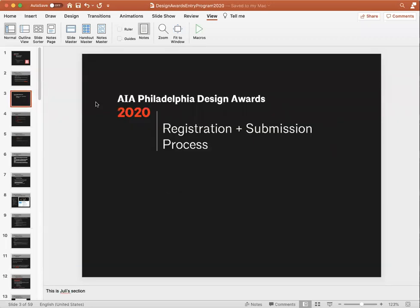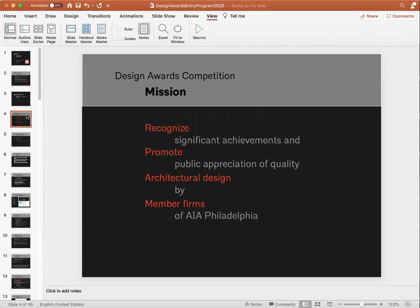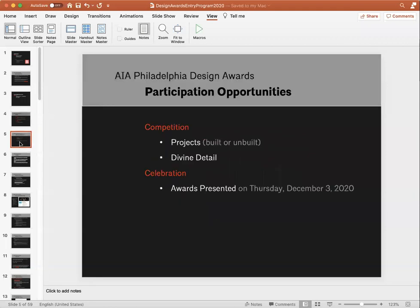All right, so we're going to get started with the registration and submission process. The mission of the Design Awards competition is to recognize significant achievements and promote public appreciation of quality architectural design by member firms of AIA Philadelphia. There are different ways to participate in the competition through projects that are either built or unbuilt, and we'll get into a category breakdown shortly, as well as design detail projects. The awards will be presented on Thursday, December 3rd, 2020. Information about how the awards will happen this year will be forthcoming, so stay tuned for that.